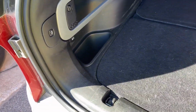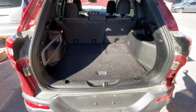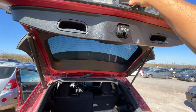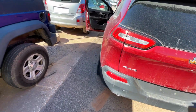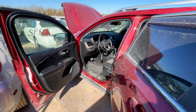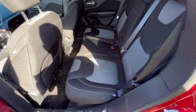Let's see what's under here. Nothing. All right. And does it close by itself? Do you just push a button and it... No, you gotta close it yourself, I guess. That doesn't make sense. It's got a remote opener. I'm sure it closes by itself. I just can't figure it out. Oh, you can tell. This thing has just been sitting for a long time, guys.